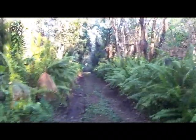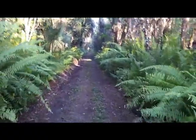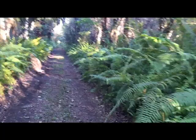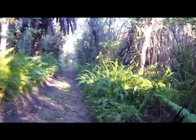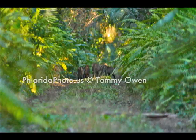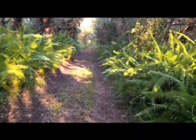There's people coming, so at least they can help me if I get in trouble. Okay, Florida panther. Straight ahead of me, there's 3 of them. I got it on just in case they charge me, at least I'll get it on video. There's 3 of them, I only see 2. Okay, there's the other one. Stop and take a pic. Oh shoot, don't move. They know I'm here.